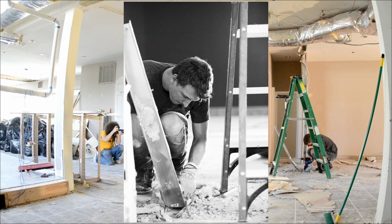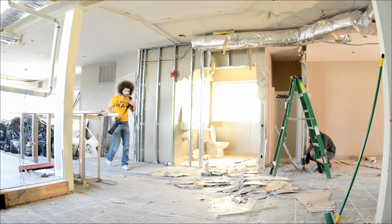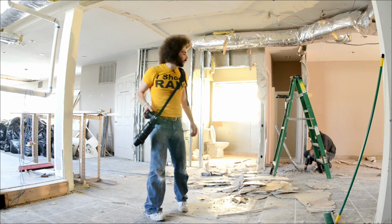Boom. I know I say boom a lot. I like this. This is fun. And I like switching around lenses, and lighting situations are different, so it's harder.